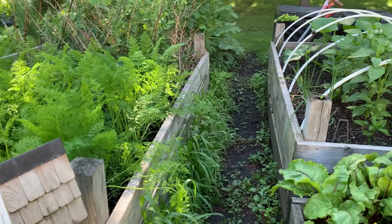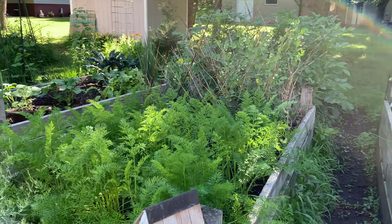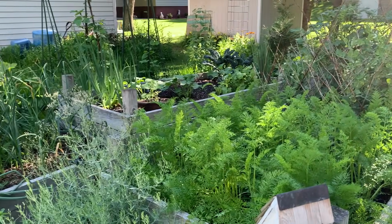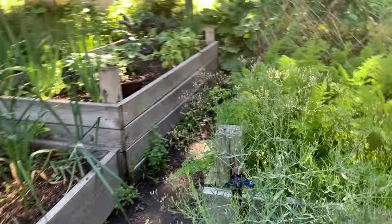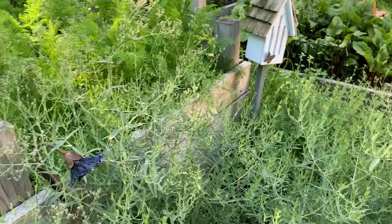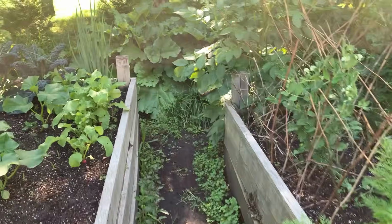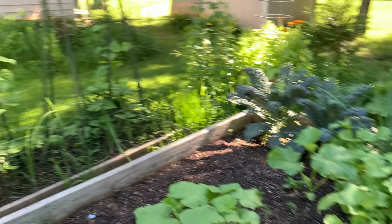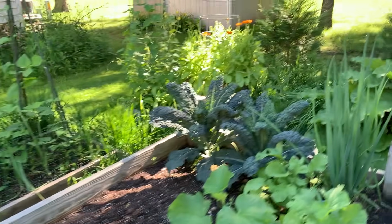But yeah, let's see. It's so wet back here. I don't dare walk back there. Or do I? Yeah, I think let's go this way. This is Baby's Breath that I started, which looks great, but a lot of it died. I think it just got too wet. Beans are looking good.